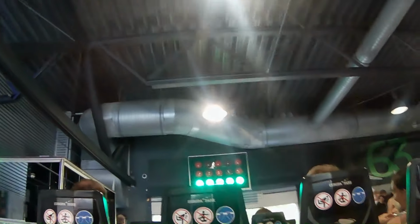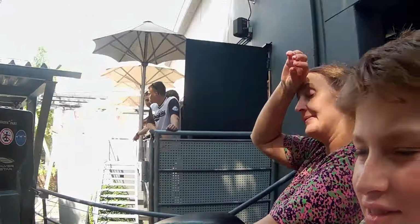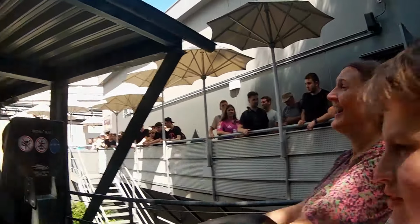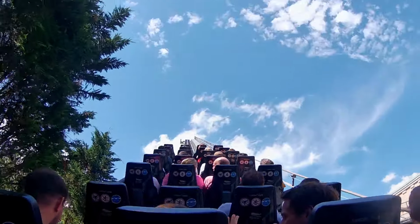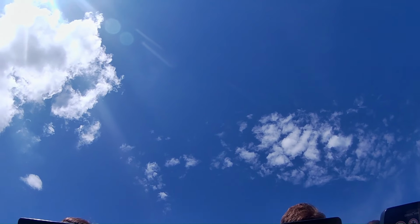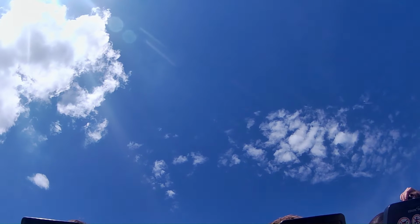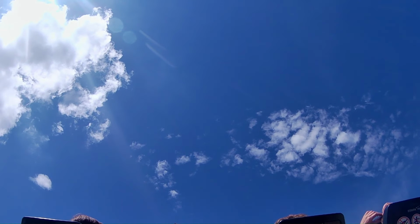Okay, here we go on the tallest coaster I've ever been on, and I've been on Hyperia. So am I. Claire, how are you feeling? Right, Baz, we are lift hill-ing up into the sun. And that's why I don't really want to go on the front row. I suggest left hand over the left eye.